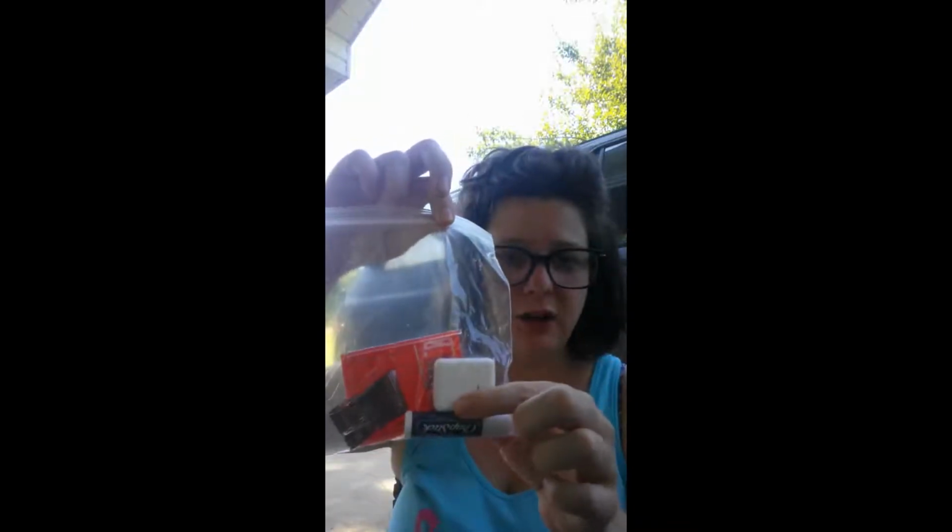Here's a little packet too. This is in another Ziploc bag. I've got floss, a chapstick, some candy in there, and a sewing kit. Now, I cannot tell you the number of times that this sewing kit has come in handy, or the sewing kit that I had at the time. You just never know when you're going to need to sew something on.